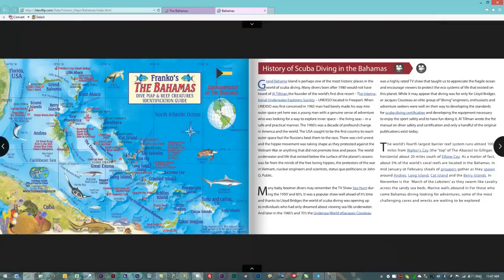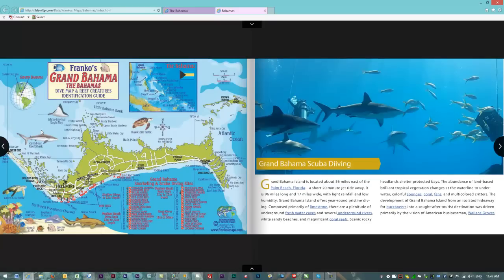So you'll notice on the Bahamas we have an overall map that gives all the islands, and the way I worked this particular flip book was that I start at the north and I go to the south. So the first island we're going to see is Grand Bahamas, and if we wind up flipping through the page, now we got the Grand Bahamas map.